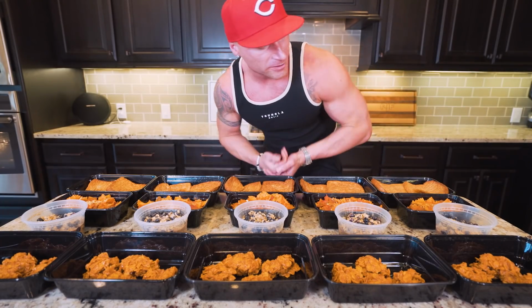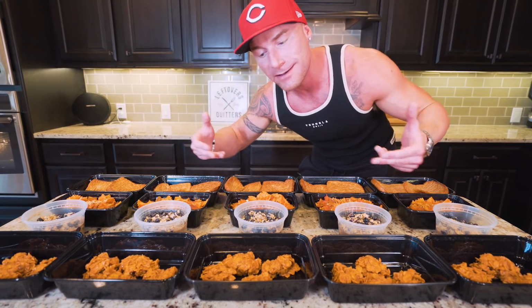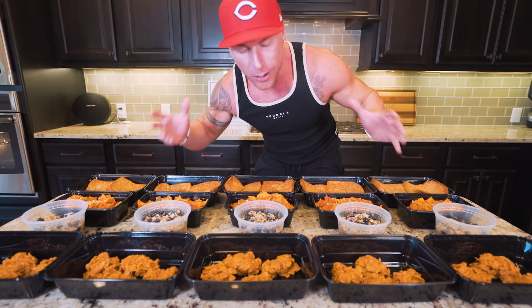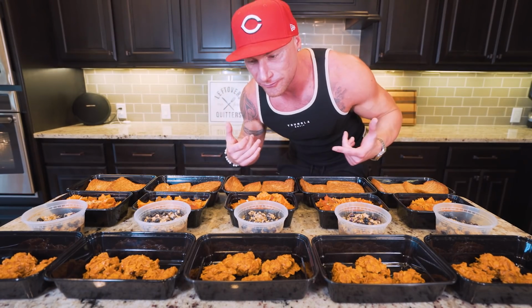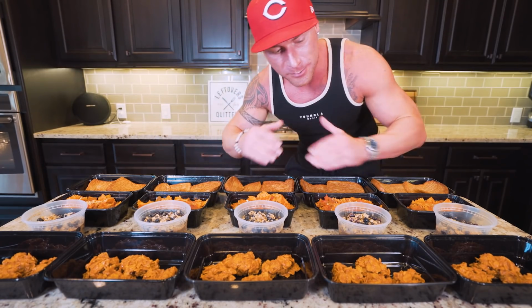And there you have it. It really is that easy to meal prep for the entire week without making it boring, repetitive chicken, rice, and broccoli the entire time. All of these meals are high in protein. They're gonna be extra filling. They're gonna be good in the fridge for the entire week. And honestly, once you start following a diet like this where you're actually eating good food, I'm telling you, it is a complete game changer.